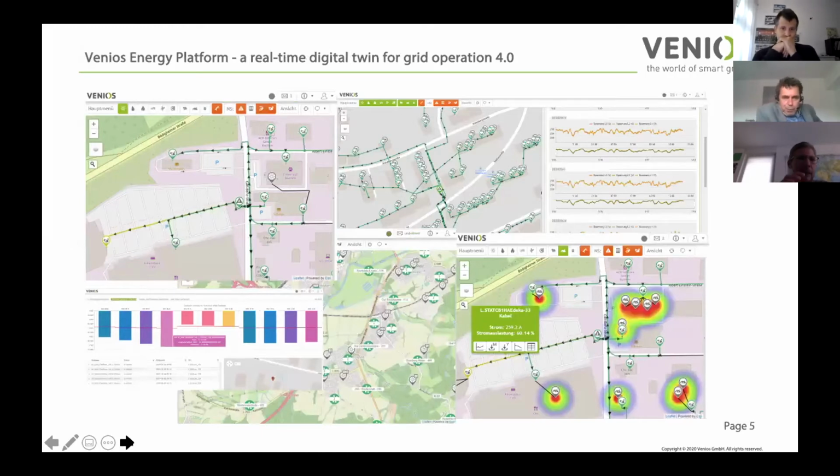So to make a long story short, how does the infrastructure today look like? These are screenshots of our Venios energy platform. It's a real-time platform, and what we're doing is building up a real-time virtual twin of the existing infrastructure. We are storing all of the data of every asset in every grid element. So you have a 100% historical data setup, and if you know the status quo, T0, and you know all the historic data, using models you can generate with AI and other tools, you can have a strategic forecast of what will happen in 5-10 years in the infrastructure.